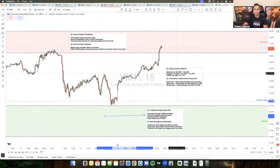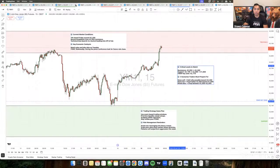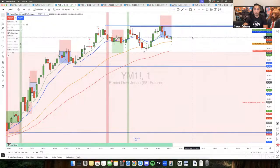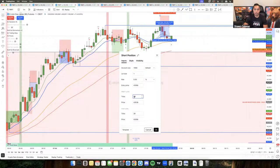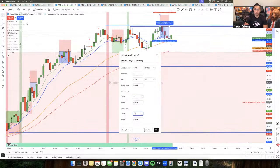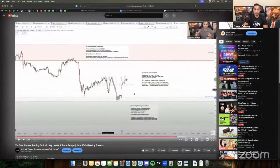The weekly resistance is between 42,950 and 43,300. So this is a perfect area to look for some sweeps. Sweeps for sells, because we're currently in the weekly resistance level. So sweep happened right there. I would probably just keep looking for sell sweeps at this point, guys. I think sell sweeps would probably be your best friend in this situation. If you find some more sell sweeps, feel free to do that.